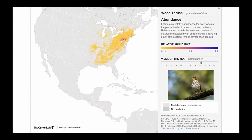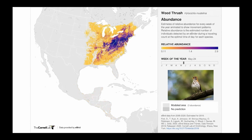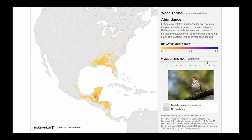So what we're looking at now is the end product of all the modeling that happens. And this is estimates of relative abundance for every week of the year for wood thrush. So relative abundance is the estimated number of individuals that would be detected by an eBirder during a traveling count at the optimal time of day to maximize detection for a species. That is a mouthful, and I can unpack that if anybody's interested. But this is just one of the Status and Trends products.